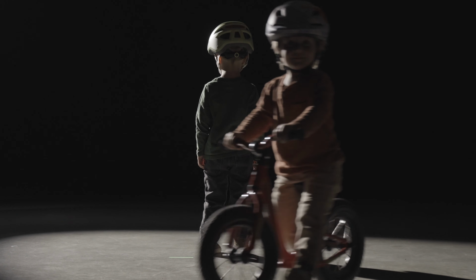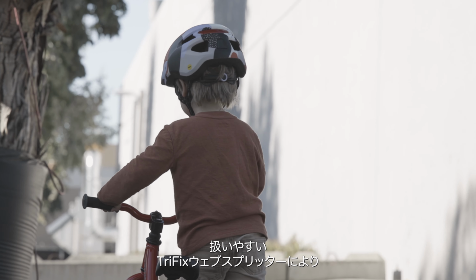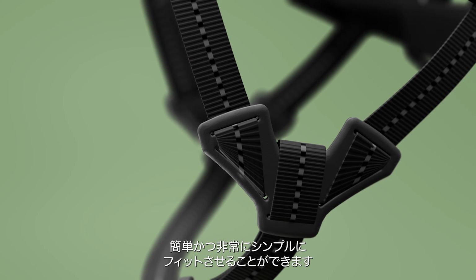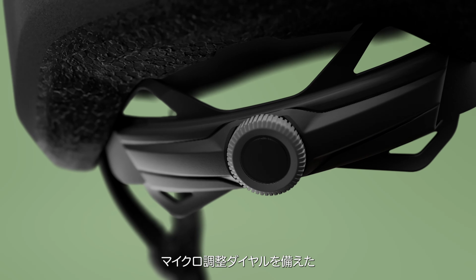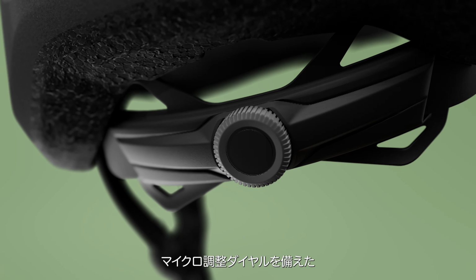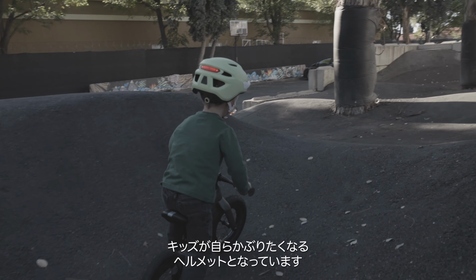The helmets feature specific child-oriented sizing. The easy-to-use Tri-Fix web splitter makes getting a fuss-free fit incredibly simple. And our SX headset fit system with micro-adjust dial helps it stay properly fitted and comfortable, all adding up to a helmet they want to wear.